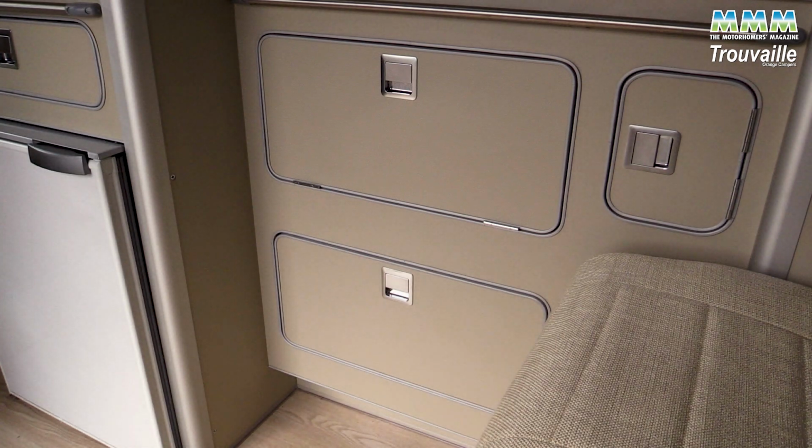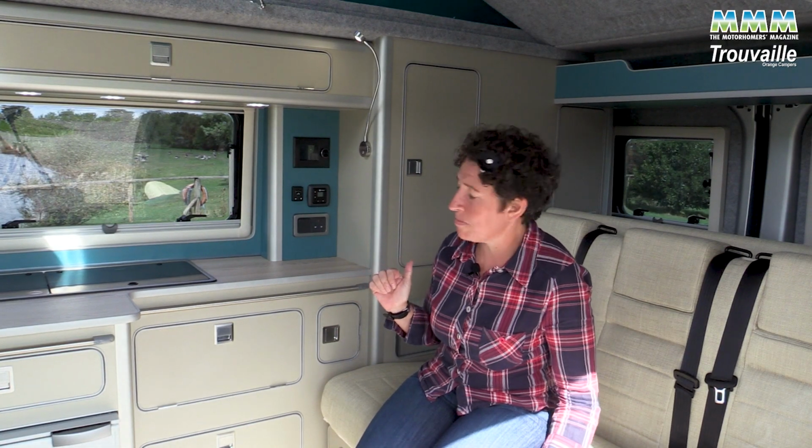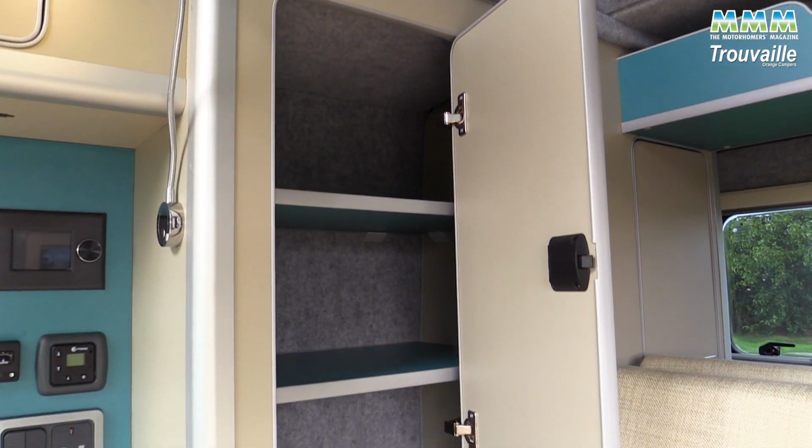A little bit more storage in here. In addition to that wardrobe we saw at the back, you've also got another big cupboard here, and there's another little one behind the tambour door there.